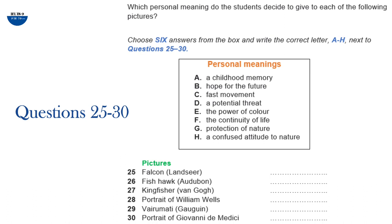Oh, okay. There's a picture of a fish hawk by Audubon I like. It's swooping over the water with a fish in its talons, and with great black wings which take up most of the picture. So you could discuss it in relation to predators and food chains? Well, actually, I think I'll concentrate on the impression of rapid motion it gives.